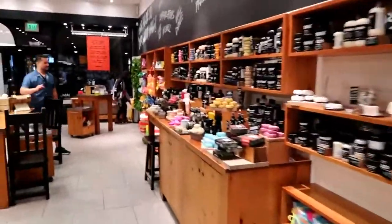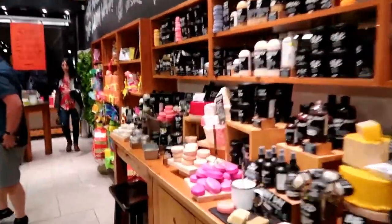Okay, you guys. So we're going out of Lush. This place is insane. These are the shampoo bars.